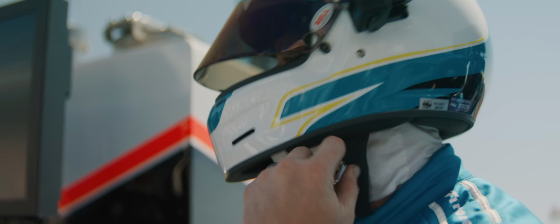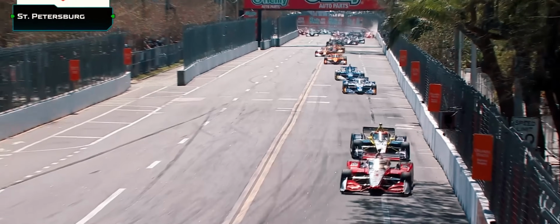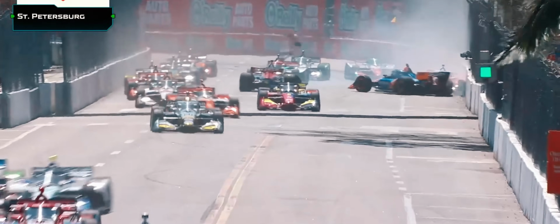The 27 cars of the 2025 NTT INDYCAR Series on the streets of St. Petersburg, we are racing! Oh, and that's a big one! That's Nolan's man at the back.